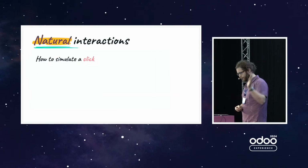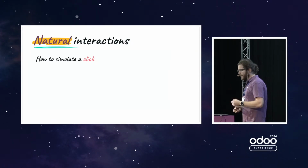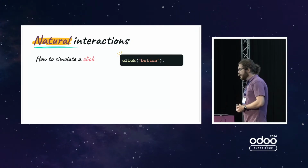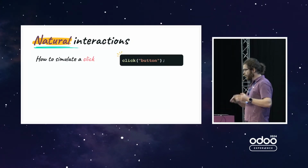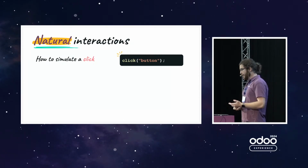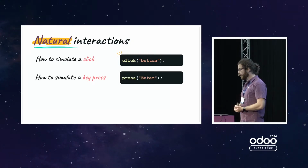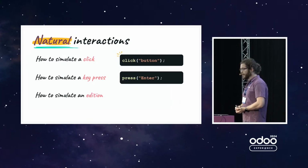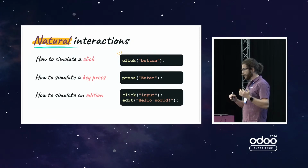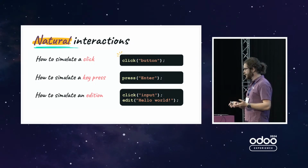So let's go back to the beginning. We want to simulate a click. We don't want to have a headache. And Hoot does provide now a helper, which is called click, which takes a selector and will perform all the events I have just mentioned. So you want to simulate a click, you call click. You want to simulate a key press, you call the press function with the key you want to press. You want to simulate an input edition, you first click on the target and you edit whatever has been focused, because the click has taken into account the fact that you had to focus something.